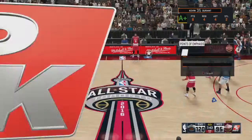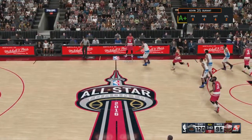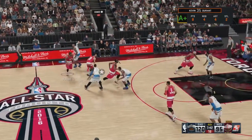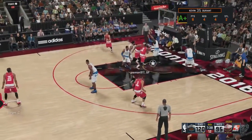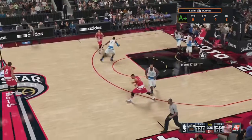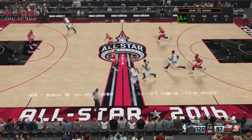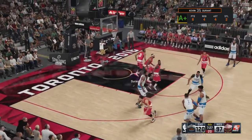The West All-Stars are making a switch here. Harden's checked in. The East also changing it up. Drummond comes in for Chris Bosh. And Dwyane Wade subbed in for George. Curry passes to Cousins. Here's Harden. Good. And it's Cousins picking up the assist. Cousins has got 3 assists in the game.